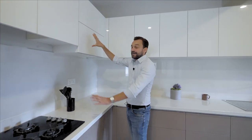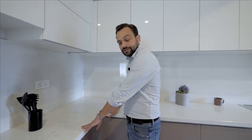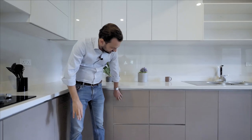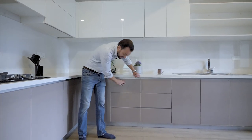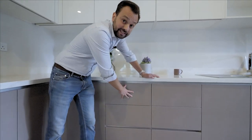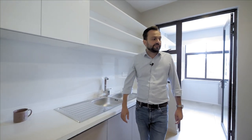Anyways, white glossy, not so glossy anymore since I touched it now. White glossy cabinetry, white countertops, super nice. And then here we have a modern gray brownish kind of color on the lower cabinetry. And you hear it's a bit rough. So this is a canvas. It's a canvas style. I really like it. I think it looks super cool. And really adds to the modern feeling of this place.